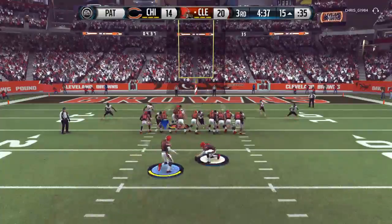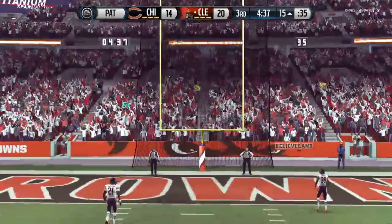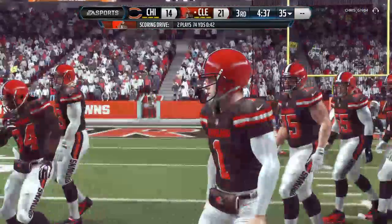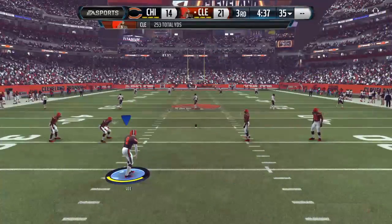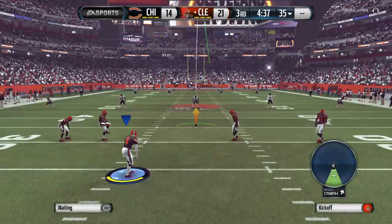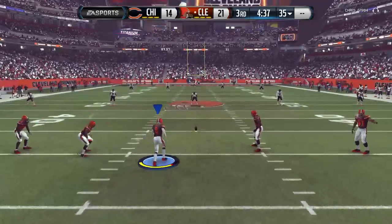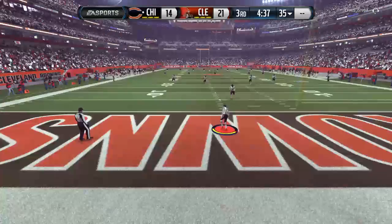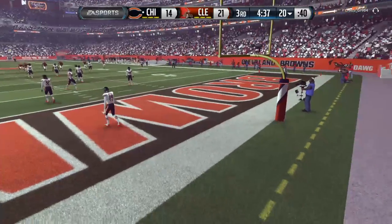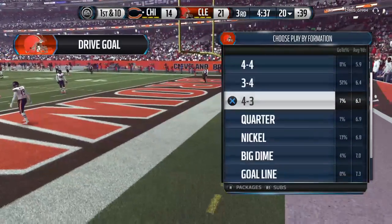And how about that one? It had it all in its speed. Good moves, good blocks. Exciting touchdown. The Bears are ready to return the kick. And a touchback here will bring the ball out to the 20.